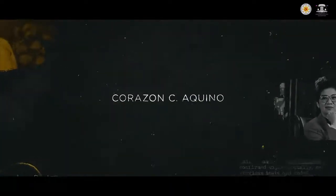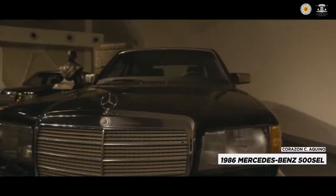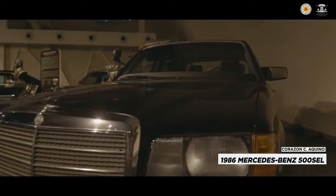Corazon C. Aquino. 1986 Mercedes-Benz 500 SEL. The Aquino administration was marked by a radical departure from the luxurious ways of the past administration. As such, the president opted for just a 500 SEL instead of the top-spec 560 SEL.